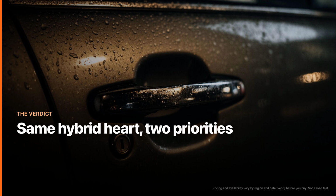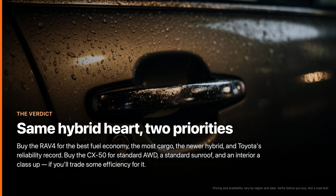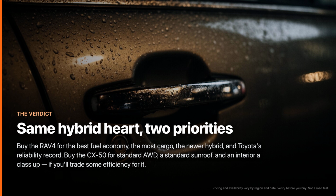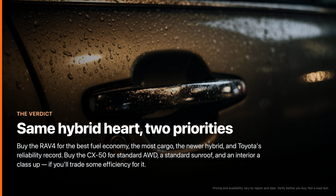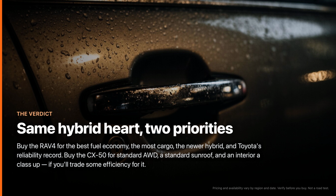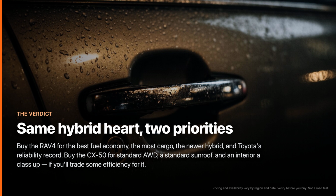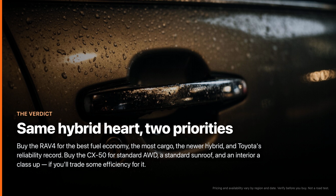So here's the split. Buy the RAV4 if you want the best fuel economy, the most cargo, the newer hybrid, and Toyota's reliability record. Buy the CX-50 if you want standard all-wheel drive, a standard sunroof, and an interior that feels a class up, and you're willing to trade some efficiency for it. Same hybrid heart, 2 different priorities.